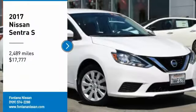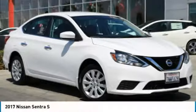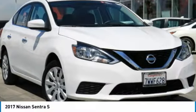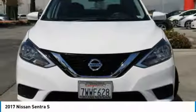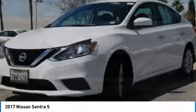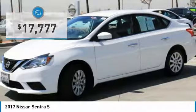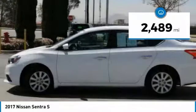Take a ride in the 2017 Sentra. With its spacious and versatile interior and stellar fuel efficiency, the Nissan Sentra is the obvious choice for anyone who wants to enjoy a stylish and comfortable ride and is priced below $20,000. This vehicle has less than 3,000 miles.